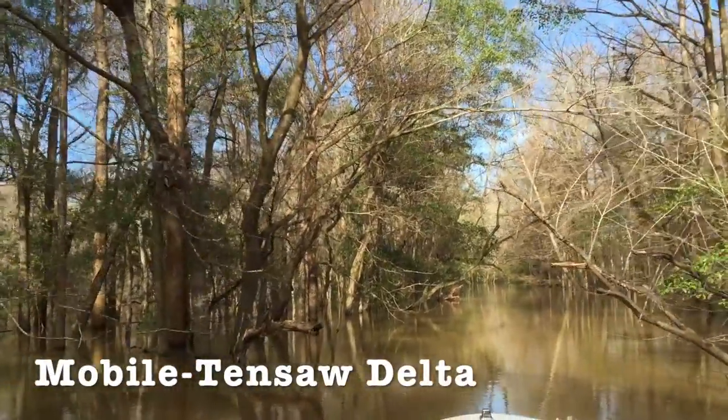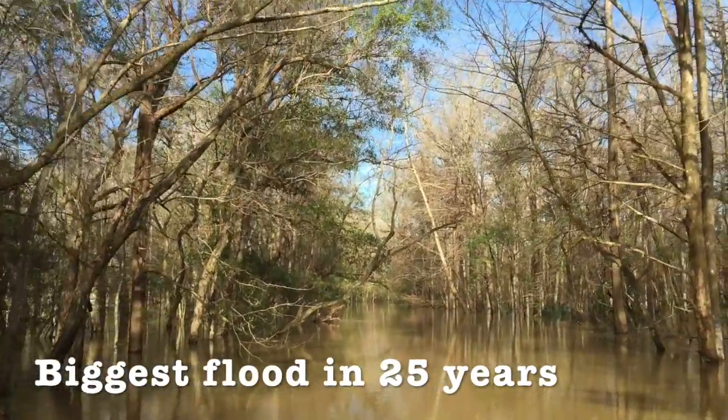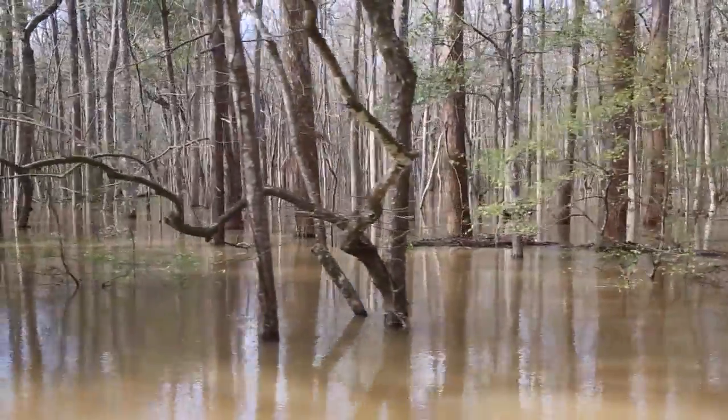We're here in the Mobile-Tensaw Delta during flood time. This is a historic flood. This is the highest the river has been since 1990, quarter century. About 57 feet above at Claiborne Dam. 42 feet is flood stage, so this is way above flood stage.